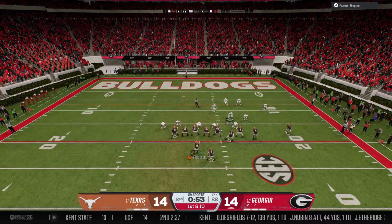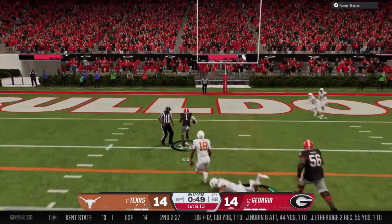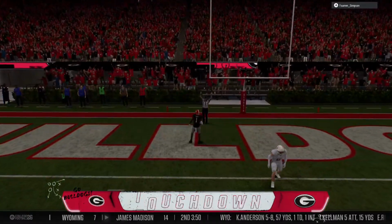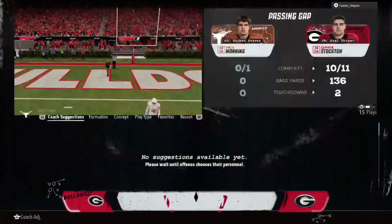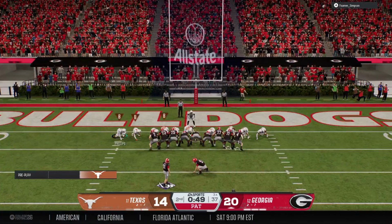Nice blocking. How about the running back? You can tell the speed, the wheels, does a great job getting down the field, making a huge... And the catch, right into the end zone. Touchdown, Bulldogs. And the offense breaks the tie, takes the lead, gains some momentum.